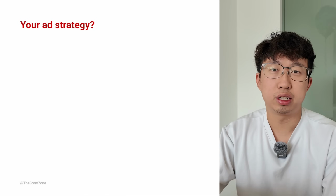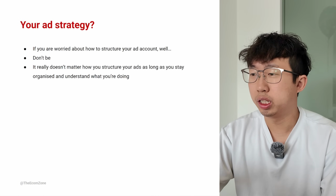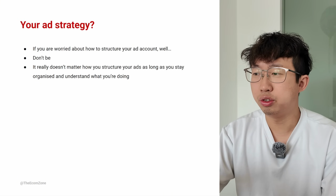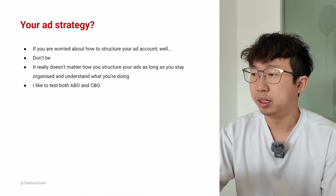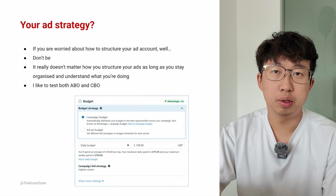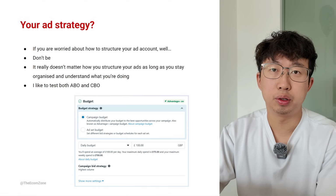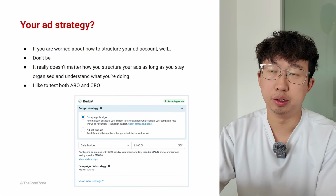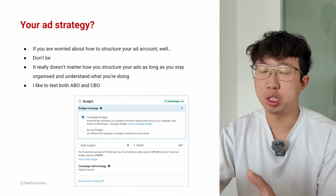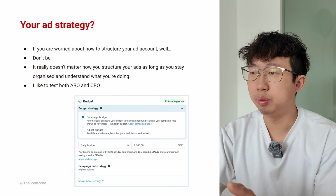So, does your ad strategy matter? Well, if you're worried about how to structure your ad account, well, don't be. Because it really doesn't matter how you structure your ads, as long as you stay organized and understand what you're doing, that's all that matters. I like to test both ABO and CBO, and I know Facebook's recent update likes us to go towards the CBO route because it's Advantage Plus. However, for me, I still like to test ABO. Now, do I test ABO and CBO for testing and scaling? Again, it really doesn't matter. If you want to use ABO, you can use ABO.